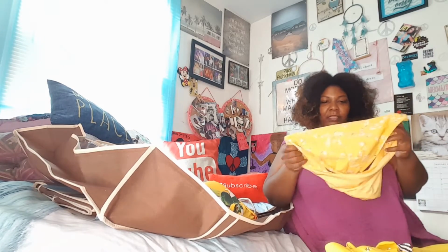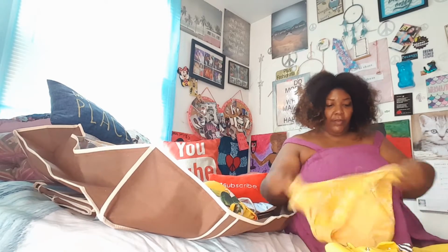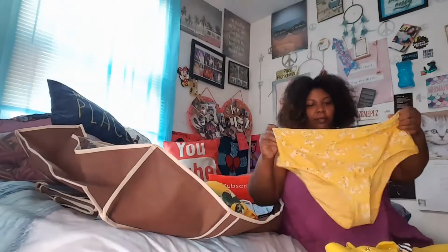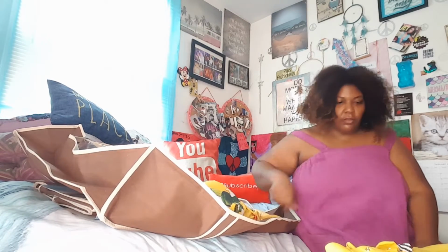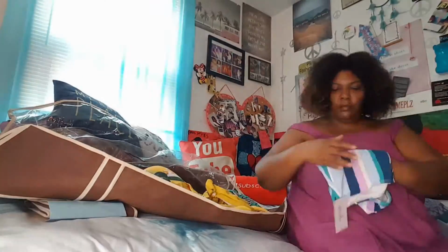These, I have the bottoms too. And they have the top on Poshmark and they have it on Forever 21. I want to get the top because they didn't have it in my size when I bought the bottoms. But they have it now, so I'm going to get it brand new. So put this over here. It's going to be with the brand new pile. It's one of my favorites.